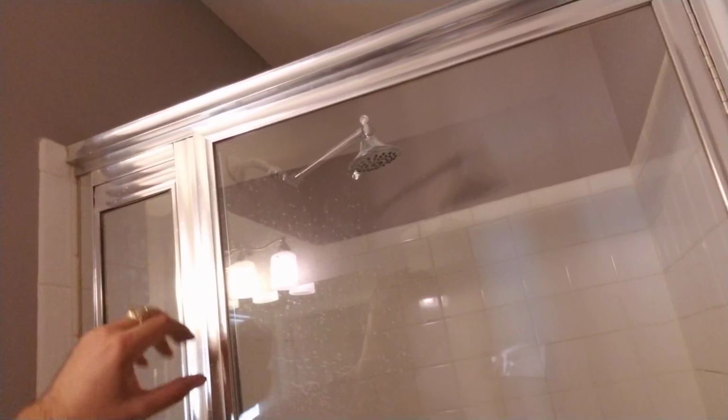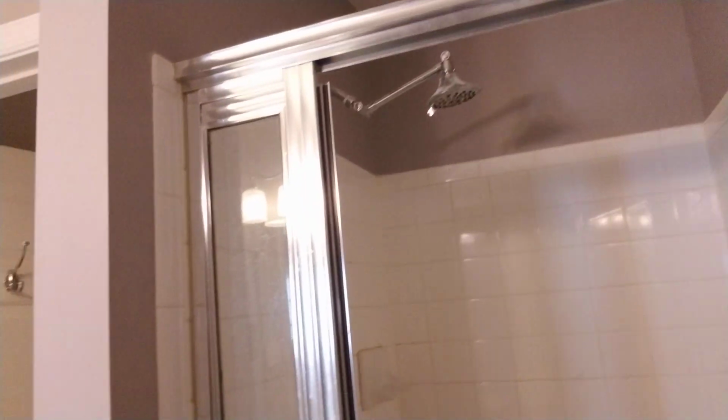The shower has a buildup of calcium and lime. So we're probably going to clean it with CLR and really deep clean. But I'm probably going to change the shower head anyway. Didn't get to that yet. I've been using the other shower, the shower in the main hallway.